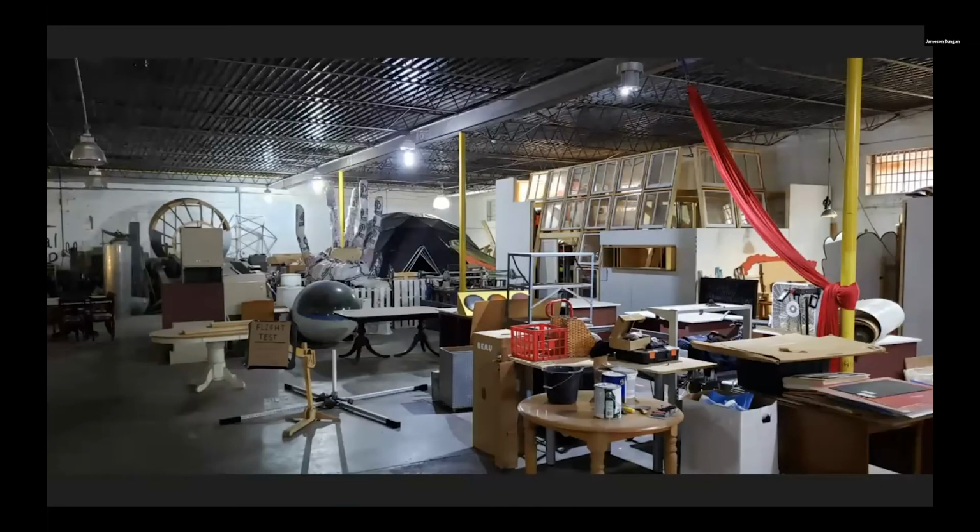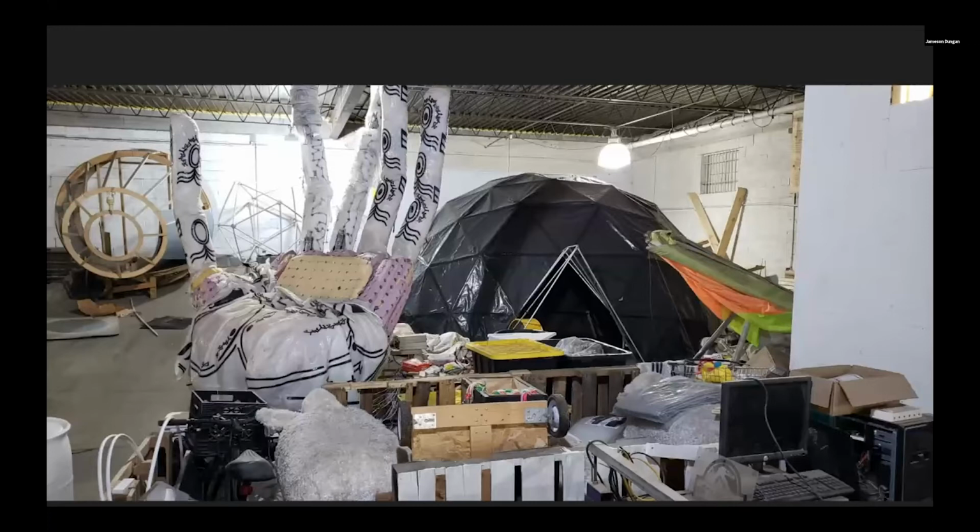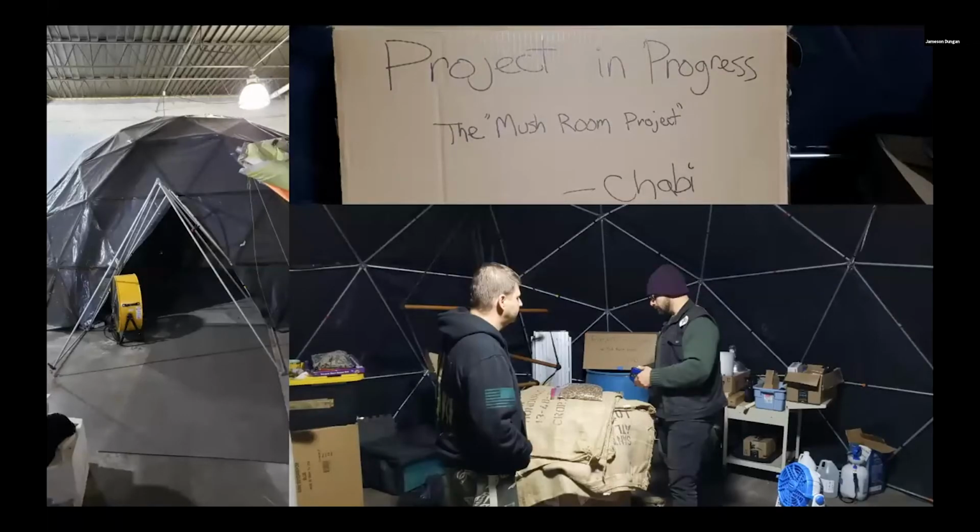If you pan over to the left, this is a view of the rest of the makerspace and some of the things that are in it. And next slide. You see in the corner, there is a dome. I'll let Chabi talk about this in a minute, but this is our dome, and then we'll go to the next slide, 38. Now, this is something Chabi's been building. And again, we like Buckminster Fuller a lot, and we really like his philosophy. So we built a dome. I'll let Chabi speak a little bit about that dome.